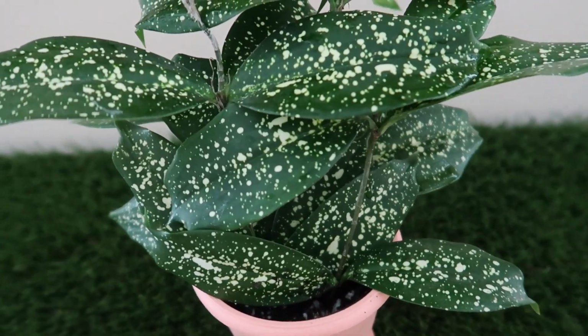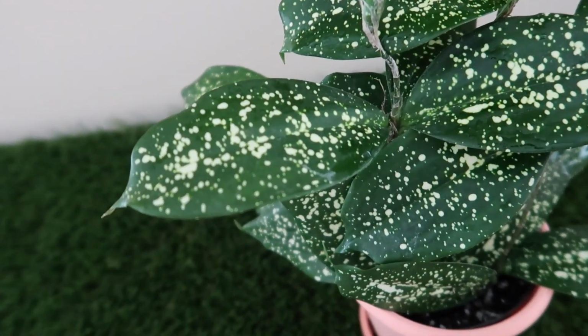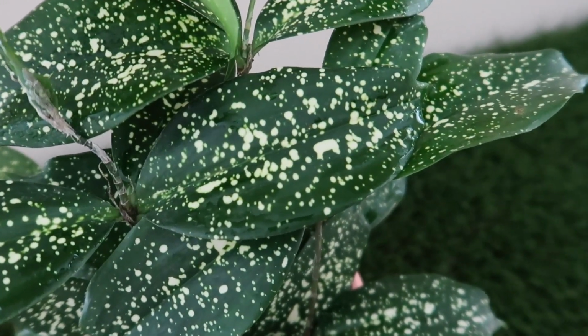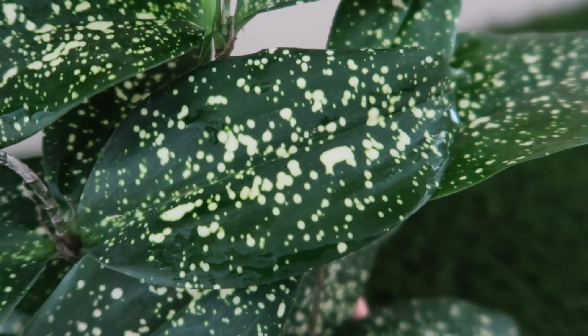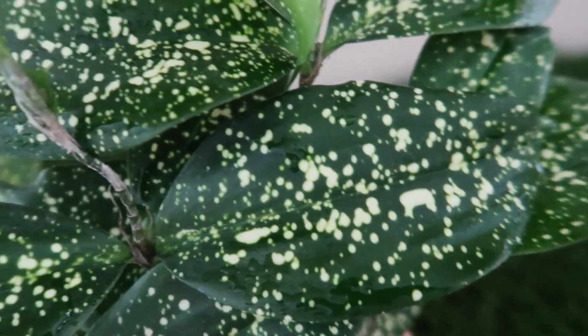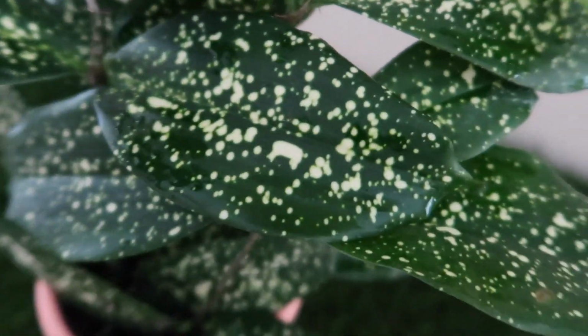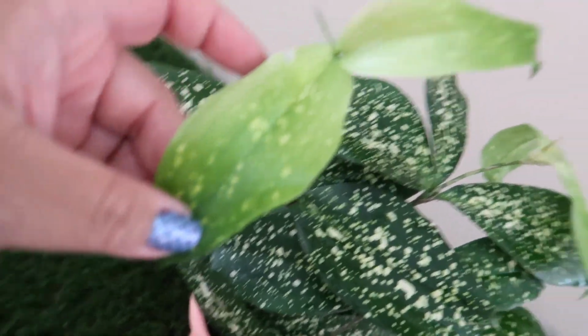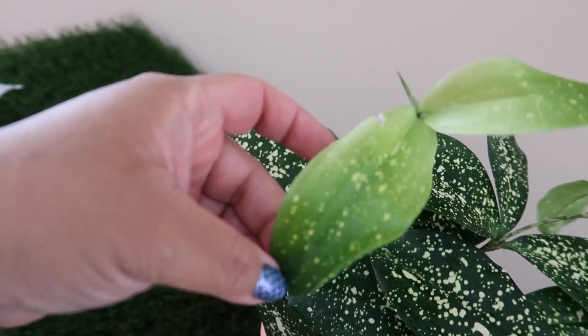This beauty here is the Dracaena godseffiana. I don't know, did I pronounce that right? Godseffiana. This variety is known as the Florida Beauty. It's got large oval leaves that have white and neon green looking splotches. The top lighter colors, I'm assuming, is new growth. I don't know though, so if you do, just comment down below and correct me.